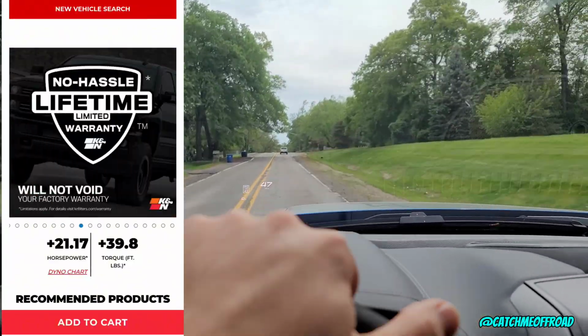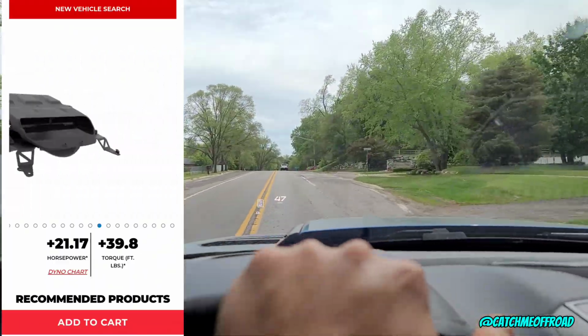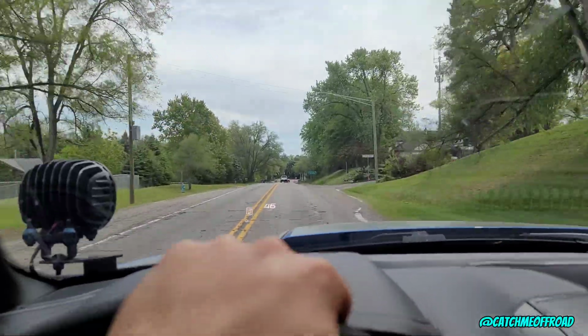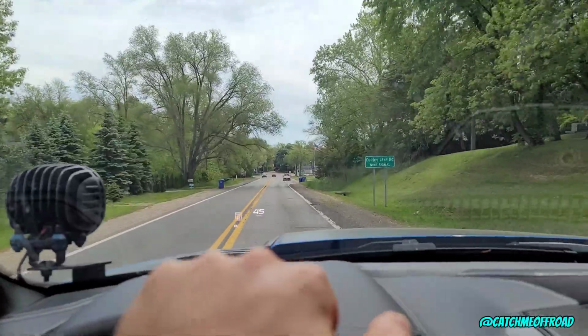We're heading right now to Blackout City Customs, where they're going to help me install the intake system, and I'm going to try to do some before and after sound clips here from inside the truck to see what kind of supercharger noise we pick up with the new system.